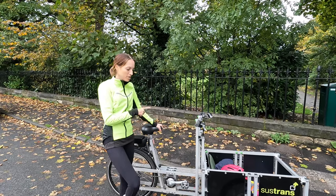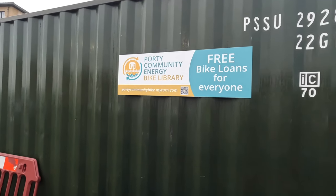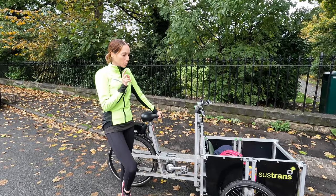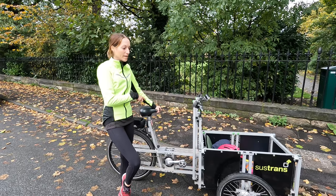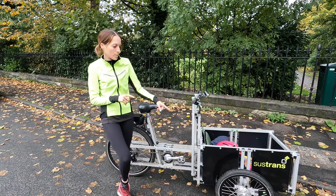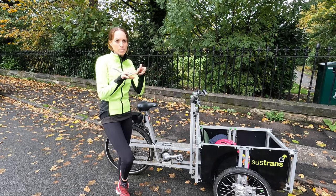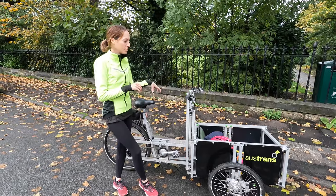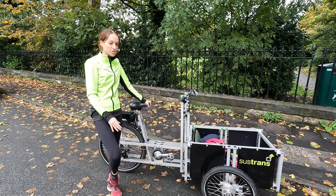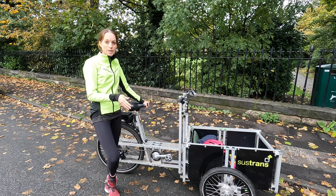Tell you a bit about the community project that we managed to hire this from. In Portobello, there's the Portobello Community Energy Group, and they're running a project that we can sign up to online and then go and pick up. They've got an electric bike, this cargo bike, a tandem, and I think they sometimes get a couple of other odd little bikes every so often, and you can hire them for the day or for a couple of days, which is great, so you don't have to worry about storing them. So me and Adam just hired it for the day, and then we just hand it back.